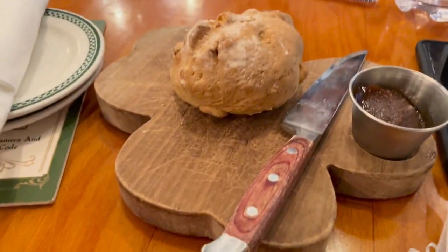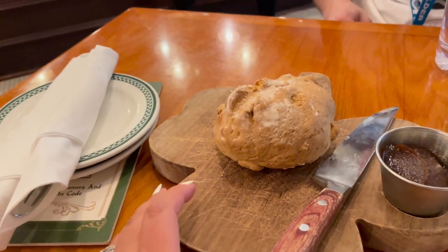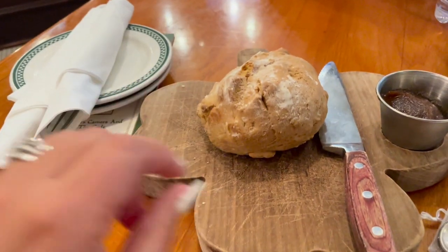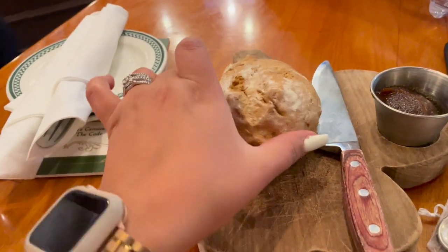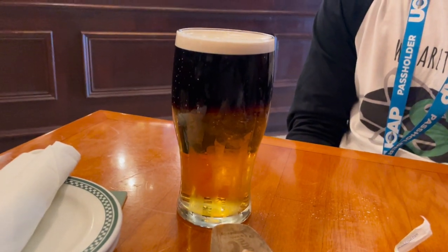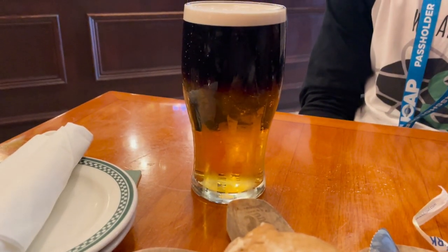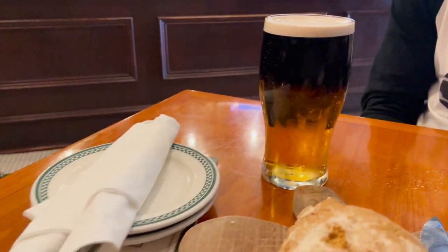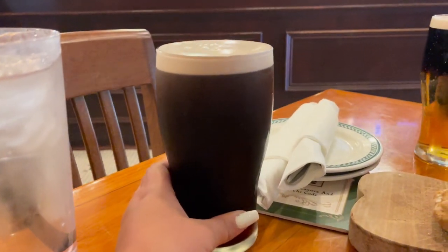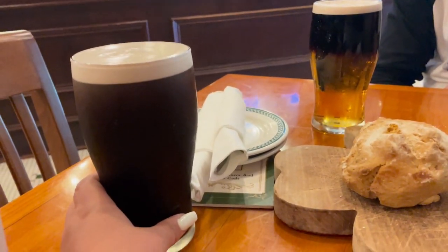So we've requested some of the soda bread. This is by request only, but there's no extra charge. So be sure to request that if you eat here, but it does come with apple butter, which is delicious. We do have two drinks here as well. Seth got what is called the half and half. It is half Harp and half Guinness, which you can see by the coloration there. It looks like they put the Guinness in last, but I just went with a traditional Guinness, which will go well with my Guinness beef stew. I'm sure it'll pair very well, but we'll let you know what we think in just a little bit.